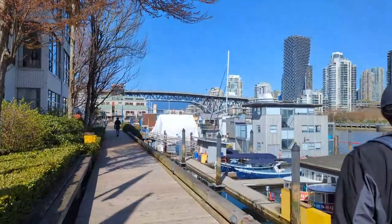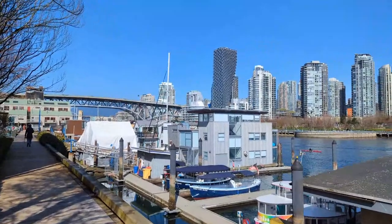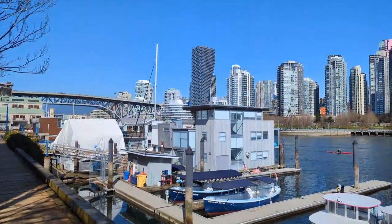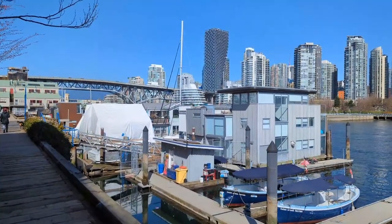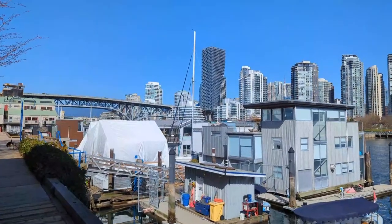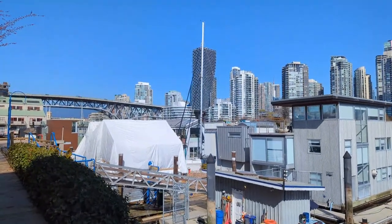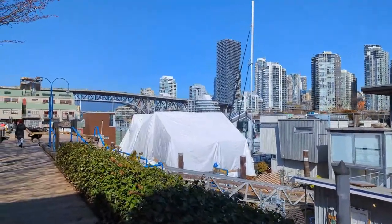Over here is the Sea Village. This was brought in during the 2010 Winter Olympics, or established for it. And there's people who live in houseboats right here. And see some of the different houseboats as we're walking along. We can't go down in there. There's a gate with a lock on it. So we won't be able to head on down in there, but we can at least, from the boardwalk here, take a look at some of the houses here.